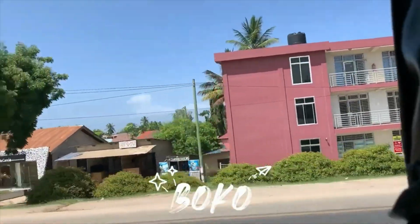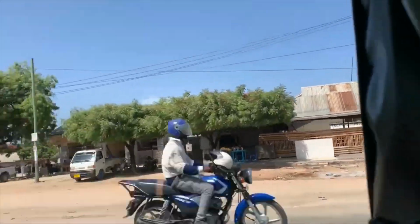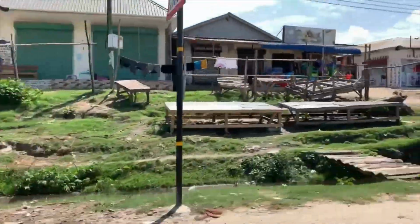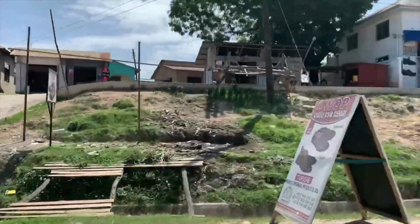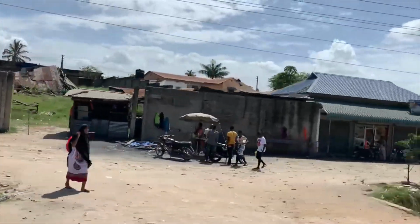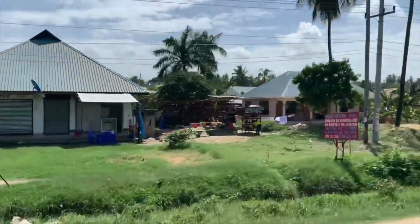So now we turn, we're headed towards Bagamoyo. I want you guys to see how it changes. So we're in Boko still. The next place I think we're gonna get to is Bunju, right? Right, so yeah. But we're gonna get the Bunju, the Mapinga. Okay, so we're in Boko.